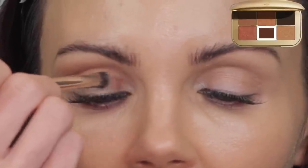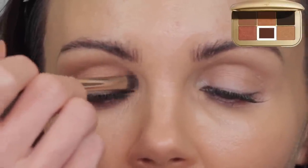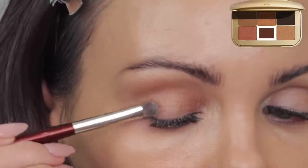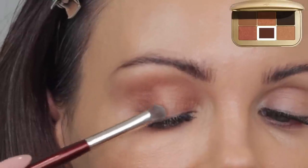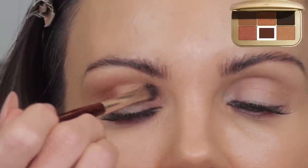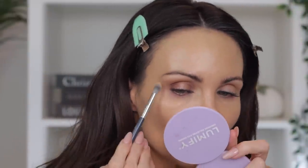So I'm gonna now grab this shade right here, and I'm gonna bring that here on the inner corner and also the outer corner. Look at the richness that that pigment has. There's no dust, there's no kick up, there's no nothing. Like, it's just really, really smooth and very forgiving on wrinkles and stuff.